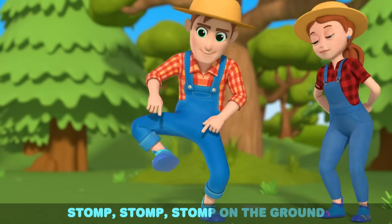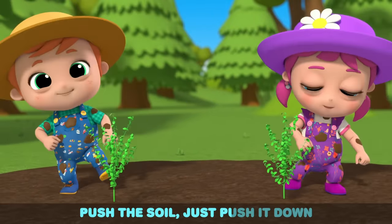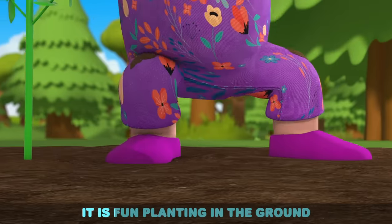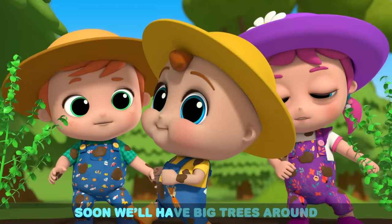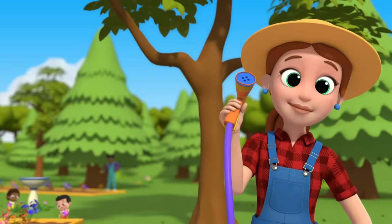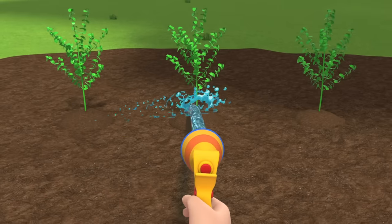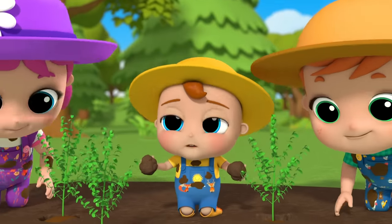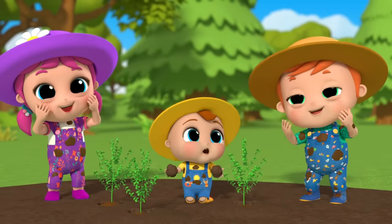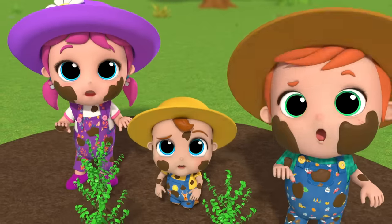Stomp, stomp, stomp on the ground. Push the soil, just push it down. Need water to grow. Let's give them a drink. It's cleanup time.